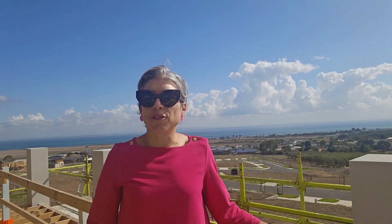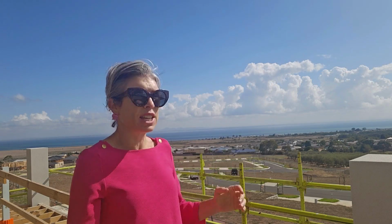Hope you've enjoyed the tour of the ready homes. I'm now finishing off the tour out the front, on the balcony of 33 Willamai Rise. These views, everything's coming along. This site is looking absolutely stunning. It is amazing down here.